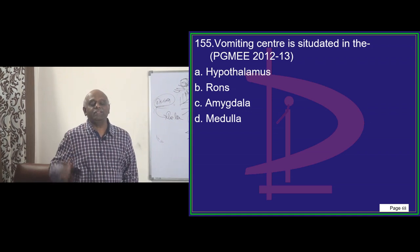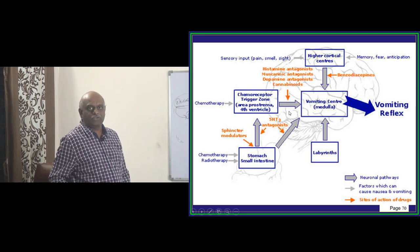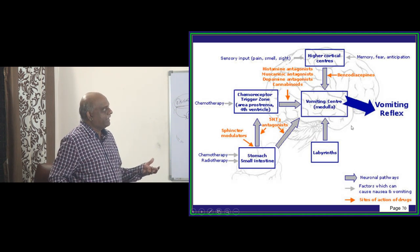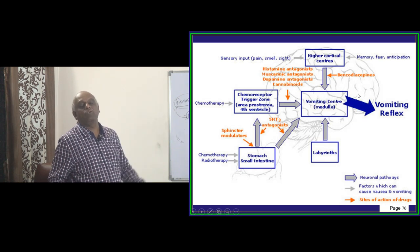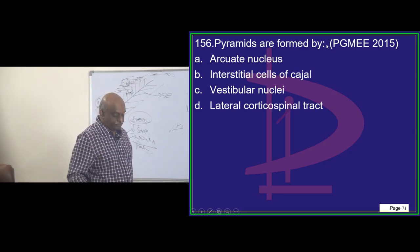Where is the vomiting center located? This many times we discussed: in the medulla. Classically there is the chemoreceptor trigger zone, area postrema in the fourth ventricle, and the vomiting center in the medulla. Then the labyrinth, your stomach, higher cortical centers, and the chemoreceptor trigger zone all come and stimulate the vomiting center, which will initiate vomiting. So that is what you need to understand.